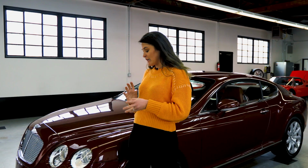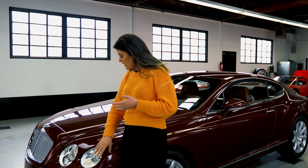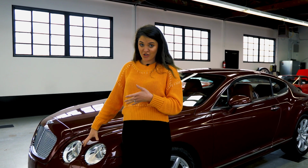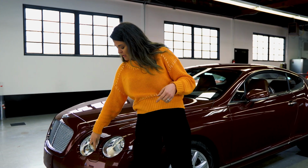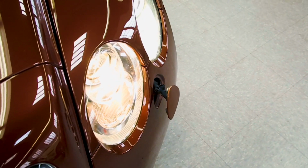Also, another unique little detail is that the actual headlights have headlight washers. So you can't have dirty headlights driving around in your Bentley. The little triangle here pops out and squirts water and cleans your headlights for you.